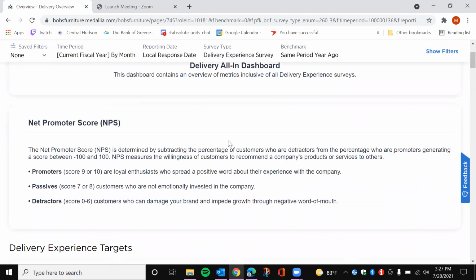To start off, I'm just going to give you a basic rundown of what this platform and what the Medallia surveys give us stats-wise. There will be another video to go over our metric stats and what we get quote unquote graded on from BDF. The Medallia survey scores give us two things. The first one is our Net Promoter Score, or our NPS. We do have a minimum score of 63 or higher to pass.